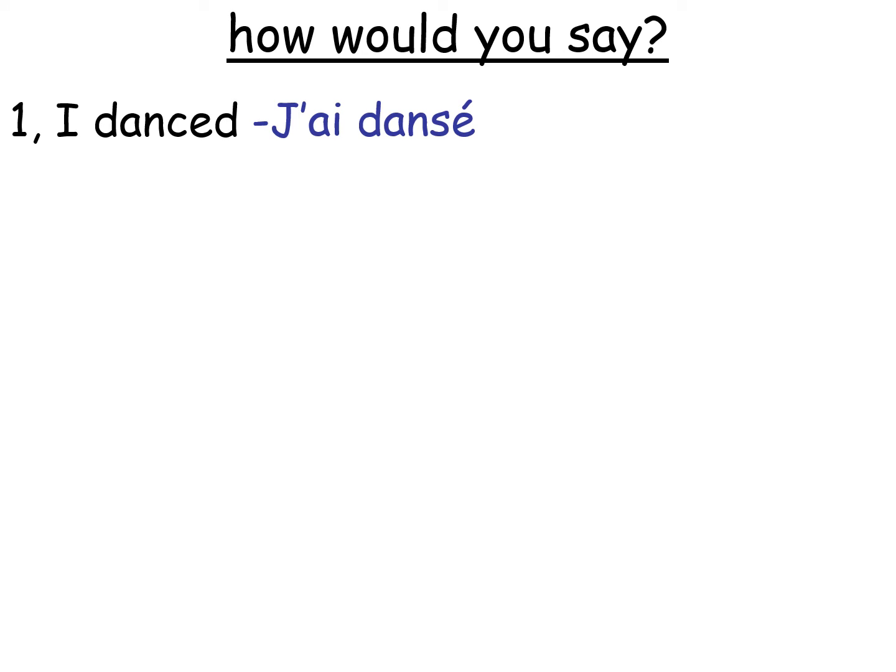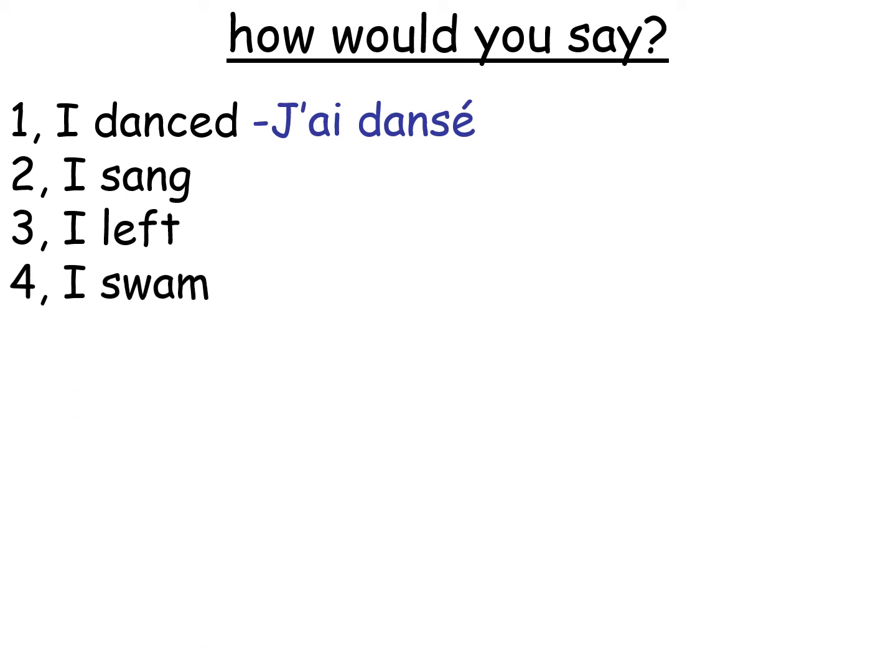The verb to dance is danser with an R on the end. So you knock off the ER and you put an accent on the top. If you're a girl, you don't need an extra E on the end, because you only put the extra E on the end if it's a je suis verb. So here we've got I sang. The verb to sing is chanter, but you could really do with looking it up. I left is partir. I swam, the verb to swim is nager, N-A-G-E-R.